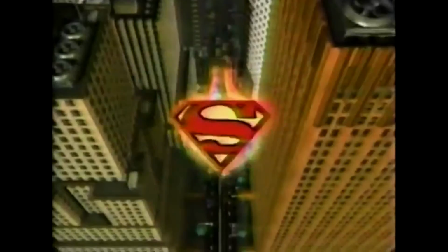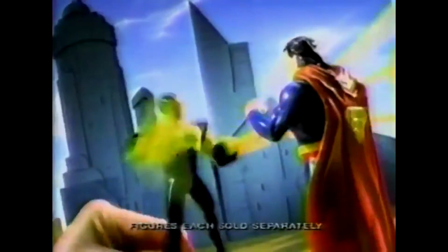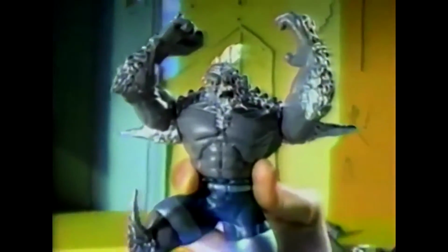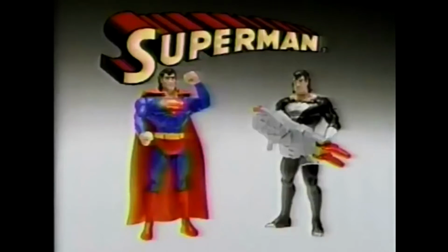To stop the evil Doomsday, you need a hero who's more than a man. Superman. He's been called the greatest, the strongest, the first among heroes. Superman. High-voltage villain Conduit is powered by kryptonite, but with krypton cannon blasting, Laser Superman powers him down. Conduit will learn, don't mess with the S. Superman. It's the dreaded Doomsday, the most fearsome force in the universe. Even Doomsday will learn, you don't mess with the S. Superman figures each sold separately, blocks not included.